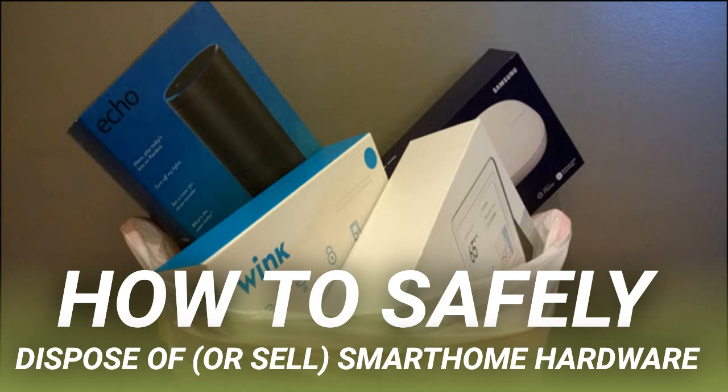You may want to toss it. You may want to give it to family. Or you may even want to sell it. But before you do that, you need to properly remove the device from your smart home system and erase its data. Otherwise, you run the risk of someone else gaining access to your saved credentials. You should take it to an electronics recycler rather than just tossing it in the trash.